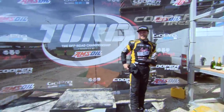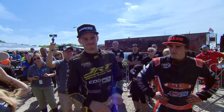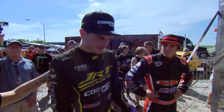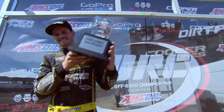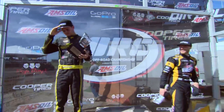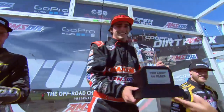And taking second on that John Lynn Racing JRT Cooper Tire Ford out of California, the 81, Doug Matag in second. And last but certainly not least, on the Walker Evans Racing Maxxis Amsoil Dodge out of Columbia, Louisiana, the 41 of Kyle Hart.